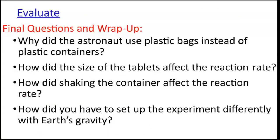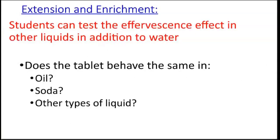Final wrap-up questions. There's 4 or 5 there that you can go along with. And then there's also extensions for enrichment so that they can do the tablet and try it in oil or soda or different types of liquid. And so that there's different types of effervescence effects in other liquids.